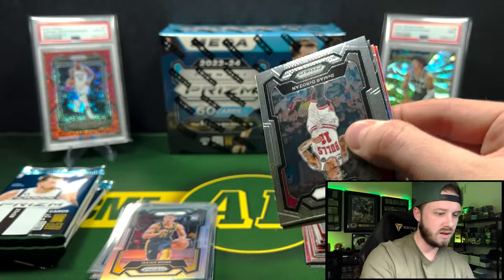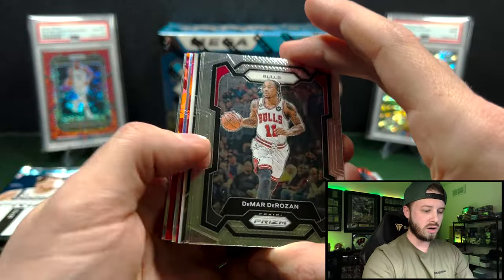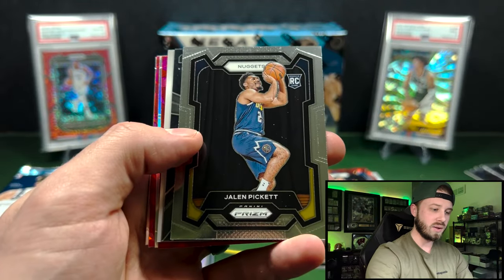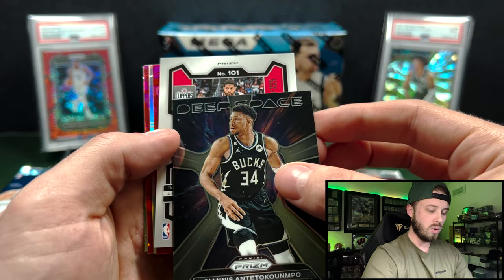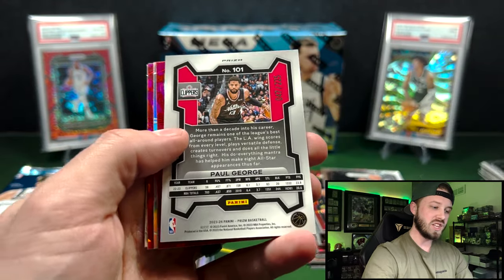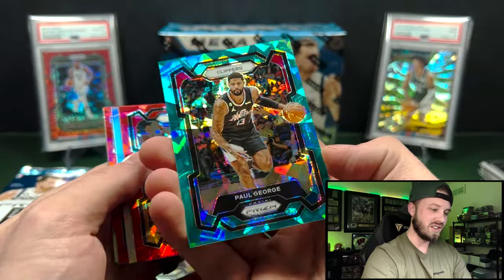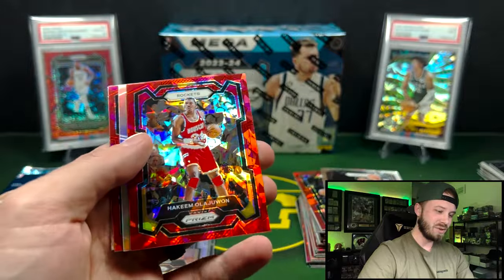Destroying that pack. I would love to see a teal. Ooh, we might have an auto here. Or maybe the teals are backwards. I don't know. Let's see. We got a Jalen Pickett on the rookie there. Giannis. Oh, this is a teal. It's going to be a PG-13. 47 out of 225 on the teal. Beautiful. We'll take it. We will take it.